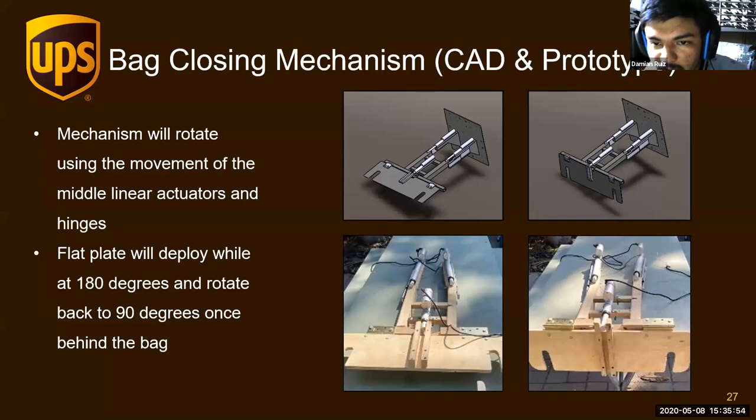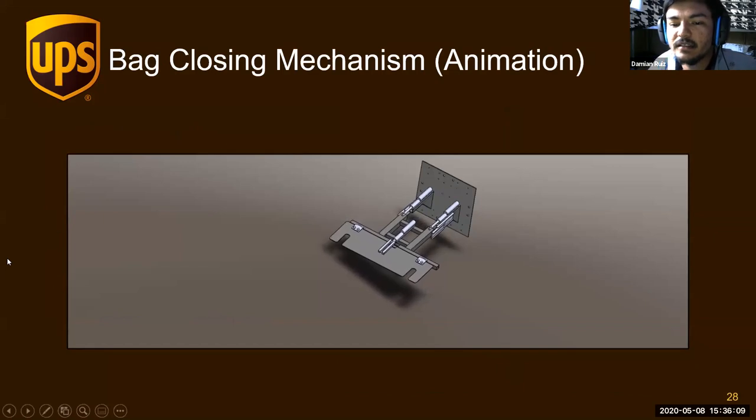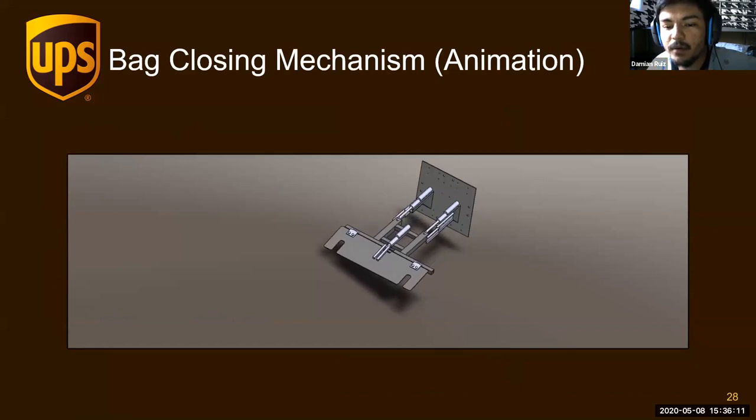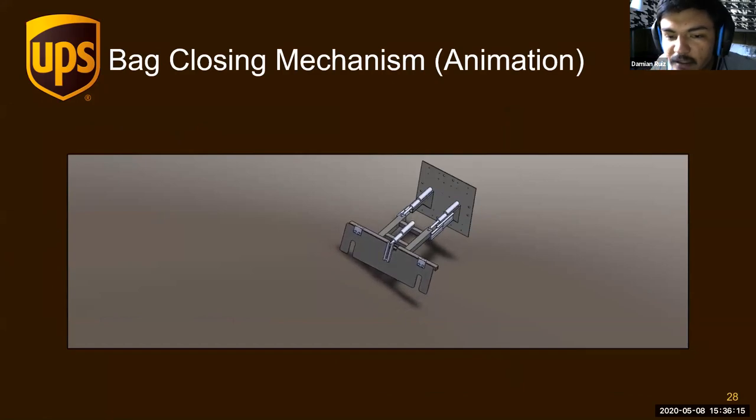And as you can see, this is my design on SOLIDWORKS, and I did a prototype as well, as shown below the design. I also did an animation on SOLIDWORKS. As you can see, the two linear actuators are pushing the mechanism, and the hinges are causing it to rotate, then it's pulling it back.